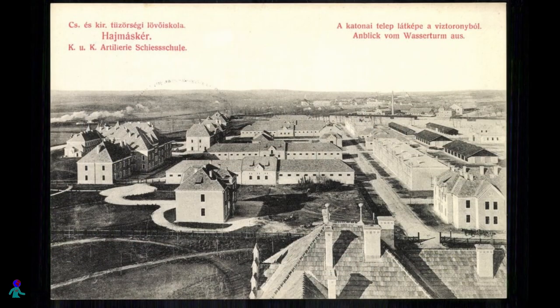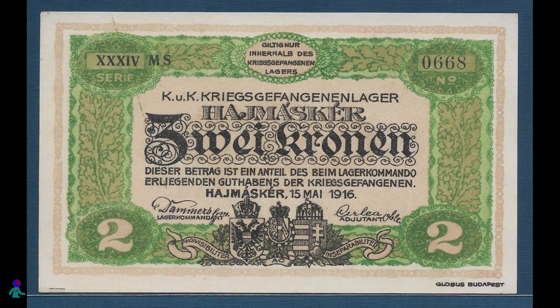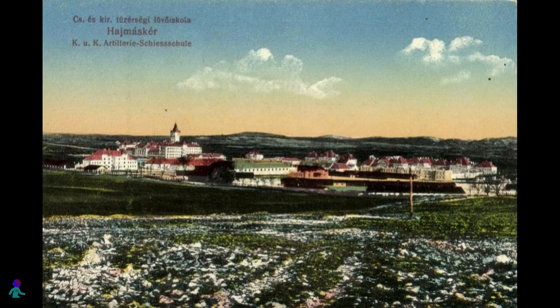During and sometime after World War I, the camp included a prisoner of war prison. The camp was quite self-sustaining, and the prisoners were able to get an income from their work in an internal currency. During World War II, the German troops used the camp as a base, as what was then the Kingdom of Hungary was a member of the Axis powers alongside Nazi Germany and Italy.